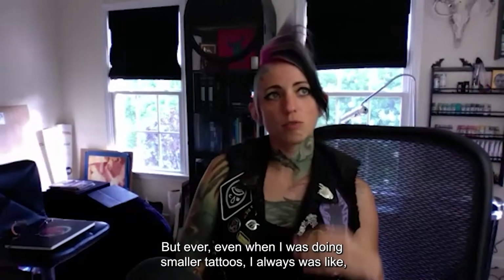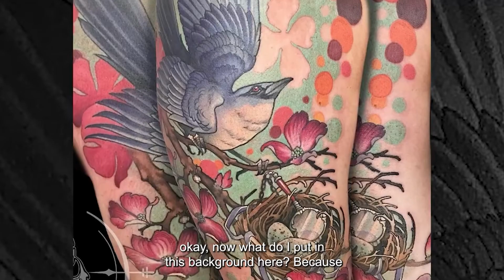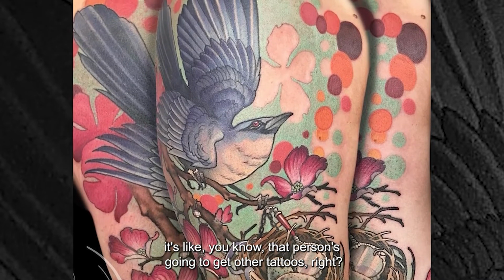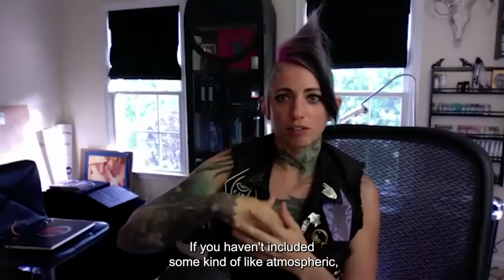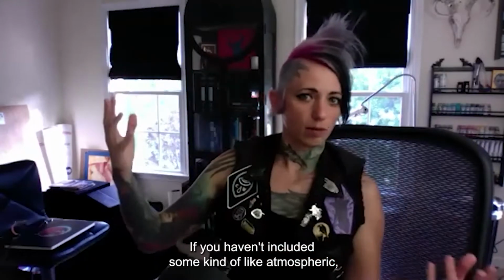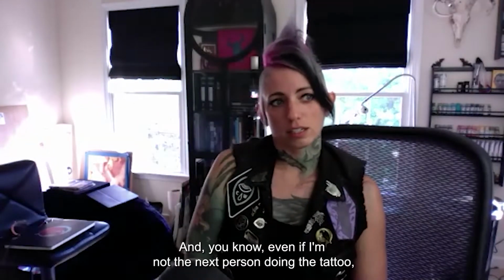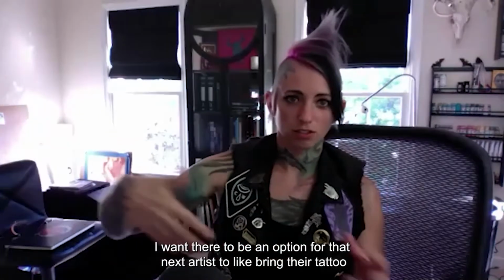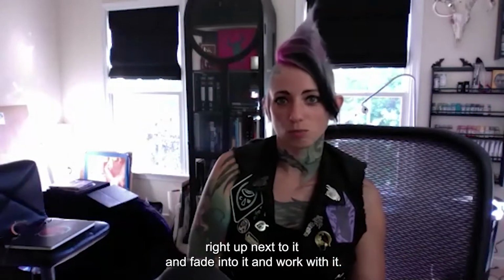But even when I was doing smaller tattoos, I always was like, okay, now what do I put in this background here? Because that person's going to get other tattoos, right? What's going to go up against that tattoo? If you haven't included some kind of atmospheric, this is where it exists, what are they supposed to build off of that? And even if I'm not the next person doing the tattoo, I want there to be an option for that next artist to bring their tattoo right up next to it and fade into it and work with it.